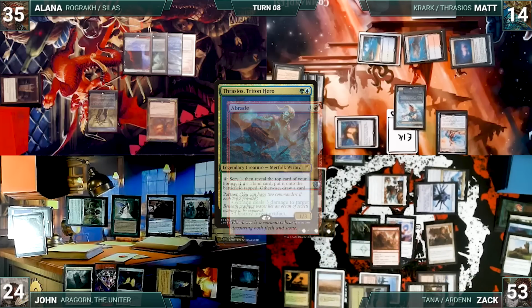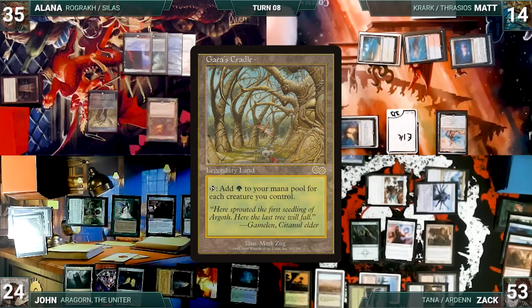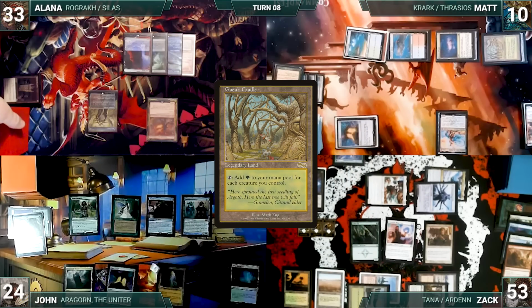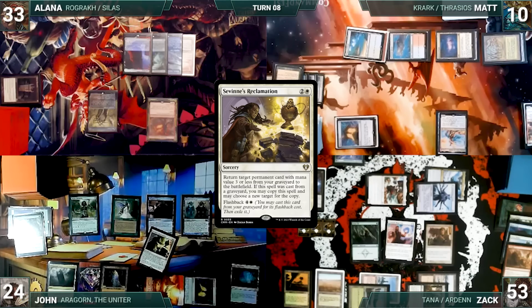Then Thrasios dies, then Matt scries 1, revealing a Guy's Cradle onto the battlefield tapped. Then Alana takes it, and Zach ends his turn. During his upkeep, John wins his mana crypt roll. He draws and casts Savine's Reclamation, targeting Abundant Growth at his graveyard.